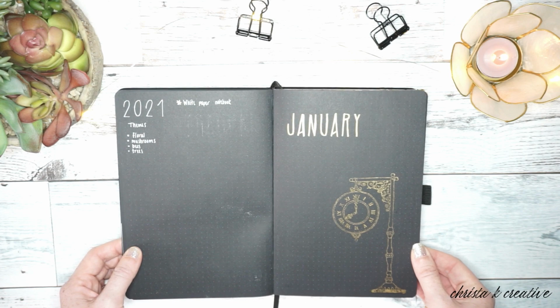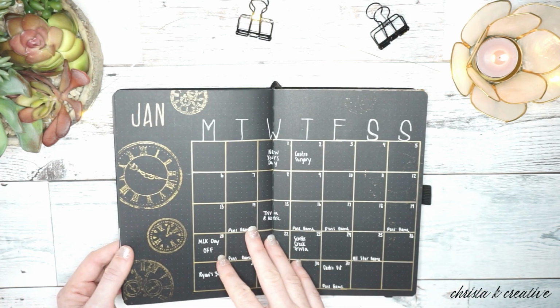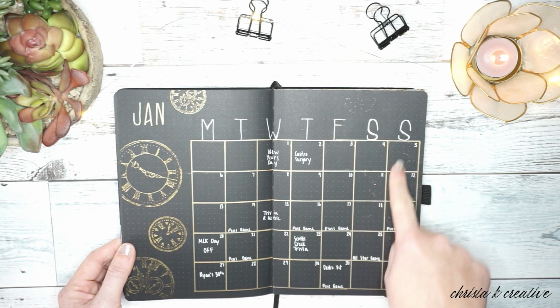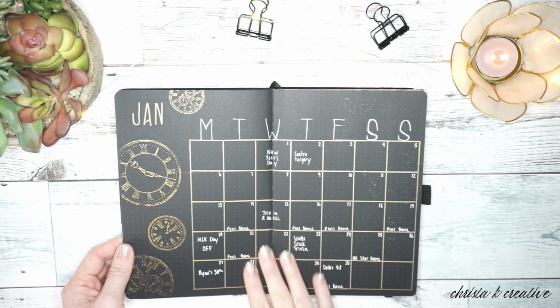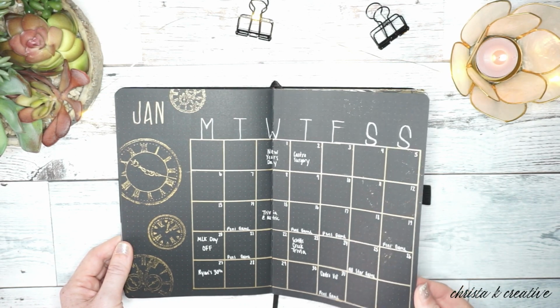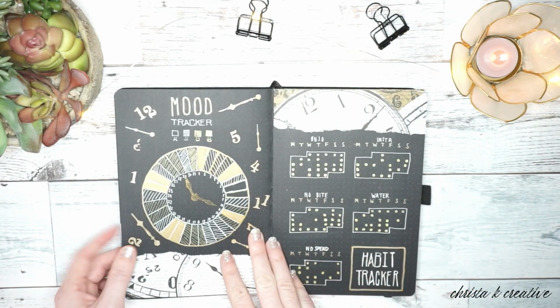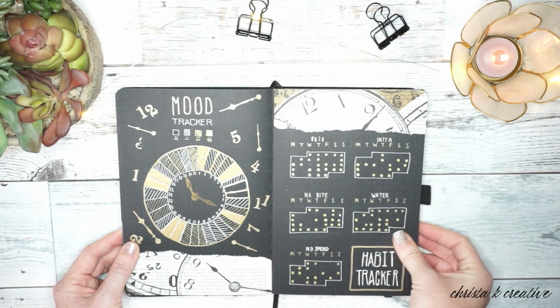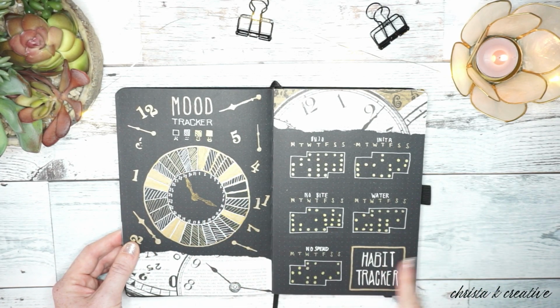I love this theme. I thought it was really unique. I hadn't seen it. It revolved around time and clocks, it being the first month. And I used stamps, but you can see a lot of the ink, I didn't let it dry properly, so you'll see a lot of that throughout the Blackout Journal. A lot of smudges. I loved my mood tracker. I tried to make it look like a clock, and I kept pretty up with my habit tracker.